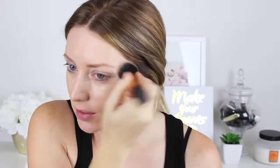It's kind of a liquidy foundation. It's not very rich, which maybe is why I like it. It just feels very fluid, kind of. So I'm just buffing this in with my Real Techniques brush, just all over.